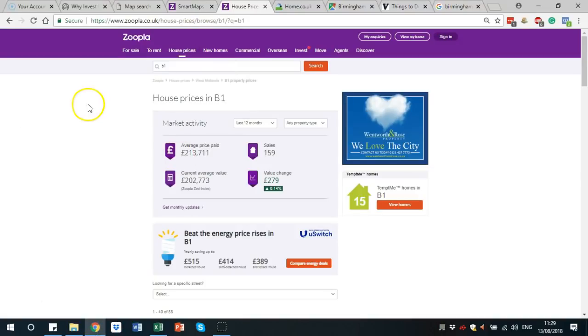So this data is very easy to get. Zoopla, house prices. We're looking at the B1 postcode here, and then it's essentially this top market activity box that we're going to be looking at. This data here will change in line with your property types, sorry, and date ranges. We don't change the property type, we're just looking at any property here. We want as much data as possible to play with. And then we're looking at these data sets, 12 months, 5 years, 10 years. So we start off with 12 months.